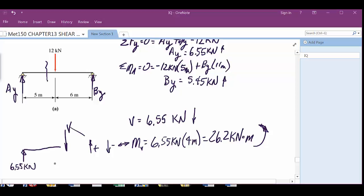And that's what we talked about Wednesday. So our V, the shear, is negative. The 6.55 is positive. And again, the 6.55 was positive. This is a positive value.